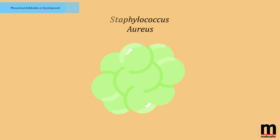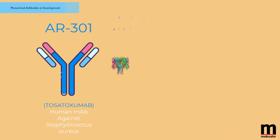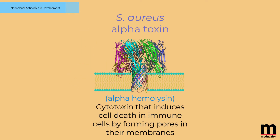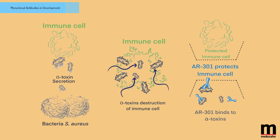To explain toxin inhibition further, we'll highlight an example of a monoclonal antibody being developed against S. aureus, a bacterium responsible for many cases of multi-drug resistant infections. The monoclonal antibody AR301 is a therapy being developed that neutralizes the alpha toxin of S. aureus to prevent immune cell apoptosis. This toxin, also known as alpha hemolysin, causes pores to form in cell membranes which can induce the death of immune cells. AR301 aims to inhibit alpha toxins so that greater numbers of immune cells can survive to fight off S. aureus.